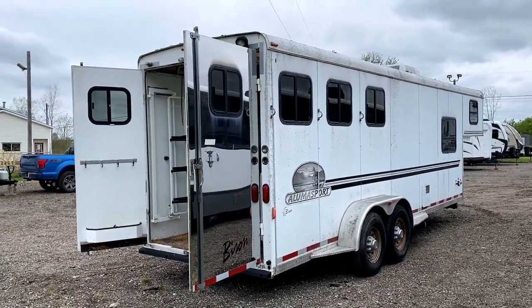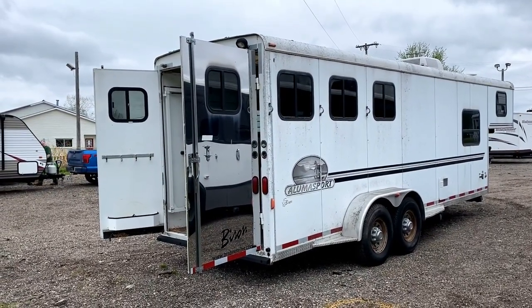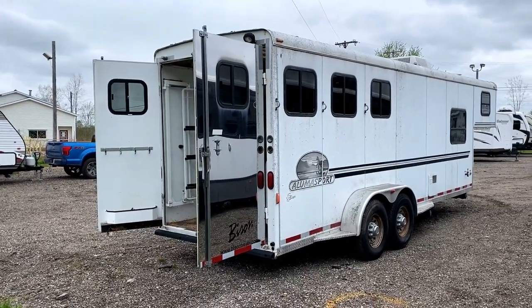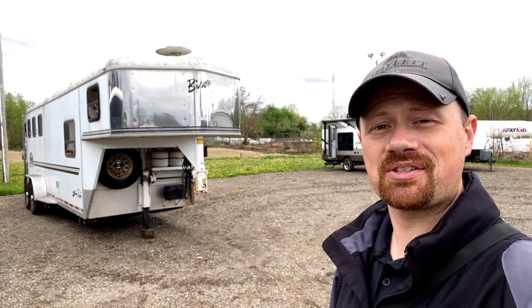It gives you, like, if you got to jump in, you got to grab a hay bale, you got to grab some extra stuff, or you want to jump in and out of the bathroom since it has a direct door there. It's a nice way to not track dirty boots through the whole rig, you know what I mean? So if you got a weekend to spare, then you want to have a trailer for years, give us a call. Might just have one for you here.